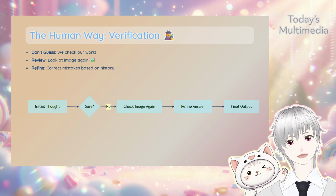Think about when you take a test. If you're not sure about an answer, you don't just randomly guess 10 times in your head. No way. You look at the picture again, you check your previous thought process, and you correct yourself if you find a mistake, right? You verify and refine your answer. The problem with the old way was that the AI didn't learn from its own past thoughts during the process. It was just repeating itself without looking back. So if it misunderstood the image the first time, it might just keep misunderstanding it.